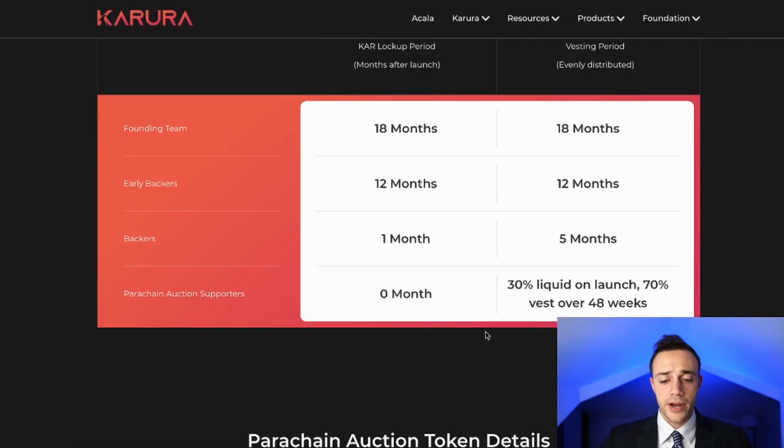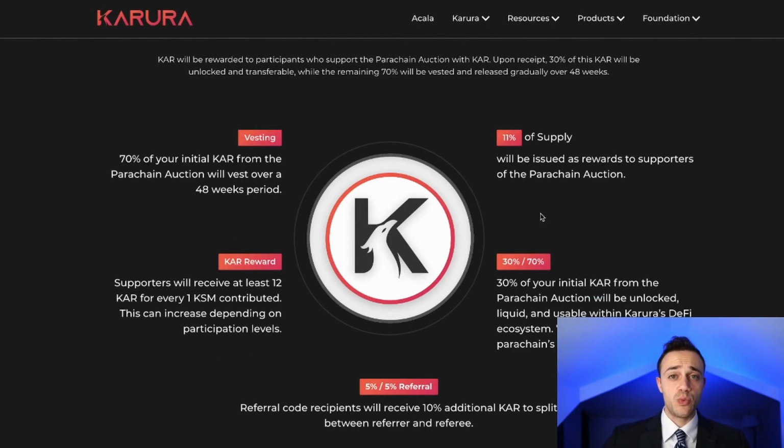So there is a vesting period. You will get 30% of your tokens at the launch, and then 70% will be sent to you over a period of 48 weeks. So that's not even that bad, less than 1 year vesting. So keep that in mind. You won't have access to your Kusama tokens after you do send them into this crowdloan for 2 years.